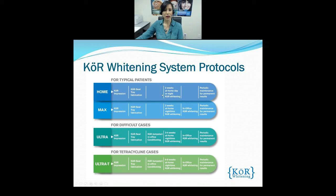The Home and Max go right into 2 weeks of at-home whitening. So the Home completes the 2 weeks, they're done, they're on to periodic maintenance at home. They can do that so they can still drink their coffee, tea, and red wine, and that'll just keep the teeth from restaining. Max does 2 weeks of at-home, a single in-office visit, and then periodic maintenance.